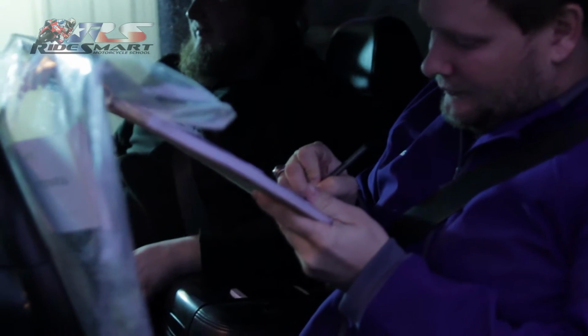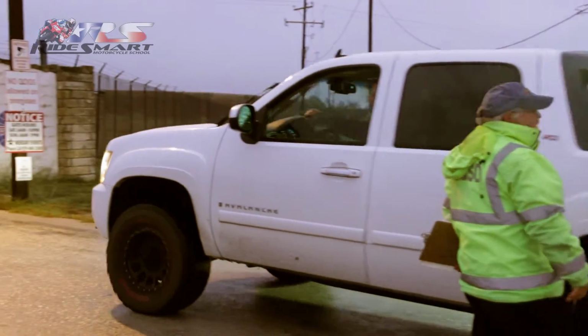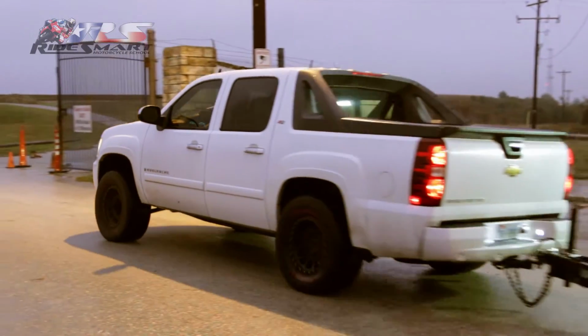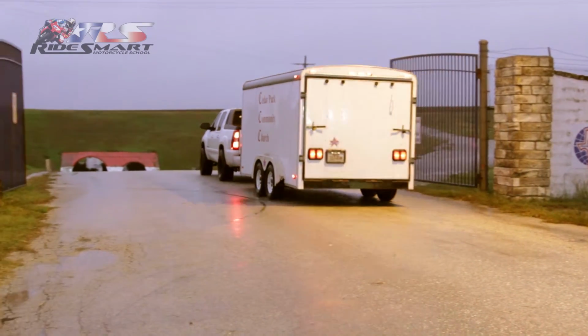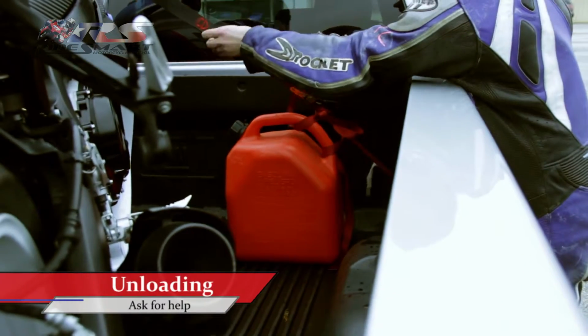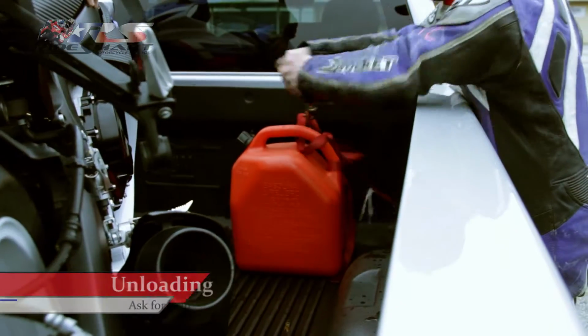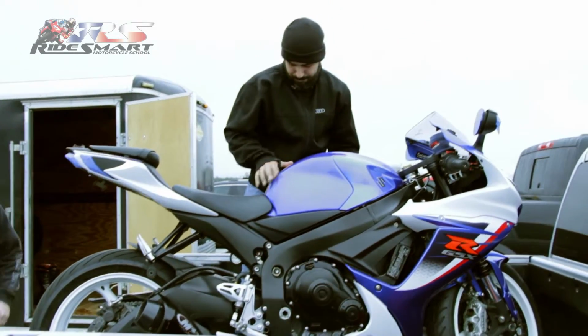Next, you will need to drive in and find a spot to park. Just search for a spot behind the red fire lane line that is not blocking any through traffic and has enough room for you to unload your bike. While unloading your bike, make sure you have a partner to help you safely unload your bike. Don't be afraid to ask, because there's more than enough people willing to help out.